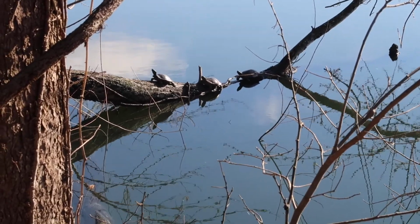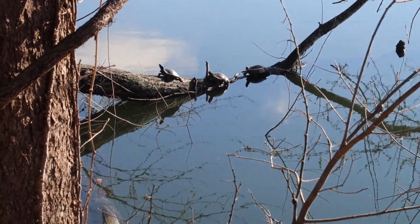I just love seeing the animals. I feel like I'm glaring at you a little bit. I feel like I need to get Botox right there. I've never gotten Botox, but after doing this, I'm considering it.